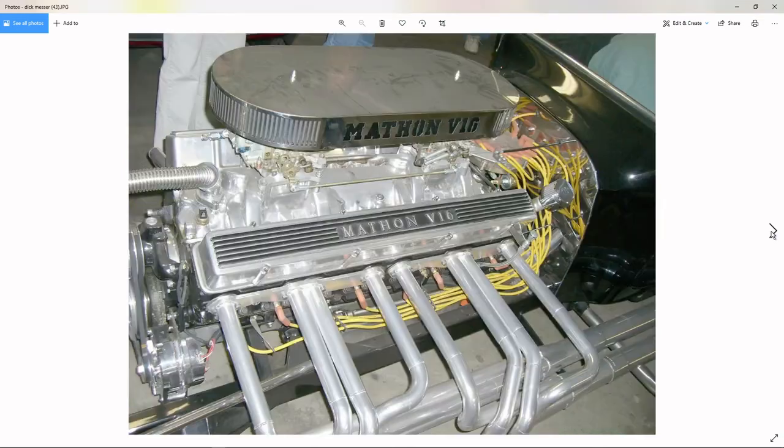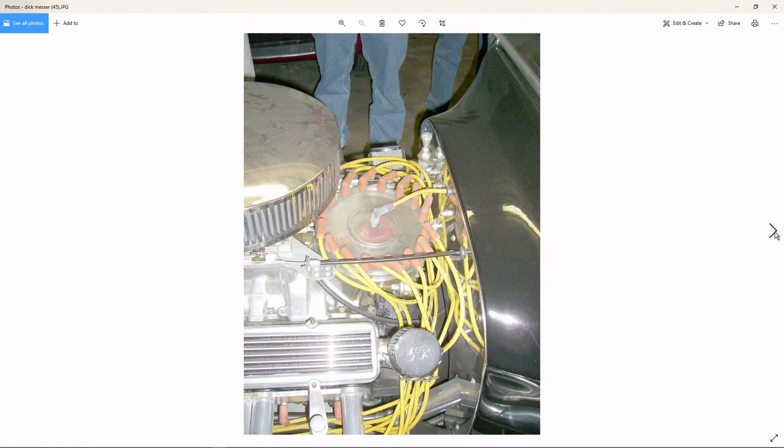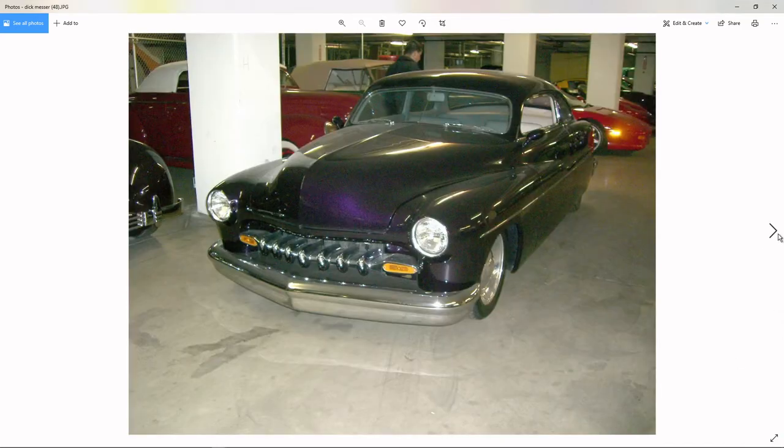I guess I really like that Bugatti for some reason. A Mathon V16 engine. I have no idea what that's all about, but it's shoved into a hot rod. And look at the distributor. That's a Cord 810. That's an American car, really cool. I like that today. That thing's cool looking. Rolls Royce, maybe a Silver Ghost, but not really sure. Camaro drag racer. Looks like it belongs to the Fast and Furious. Good old lead sled. I think that's a Mercury, right?